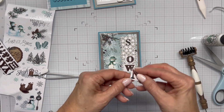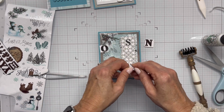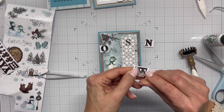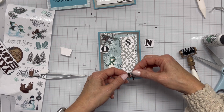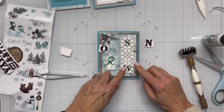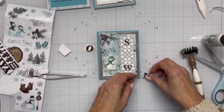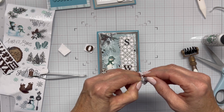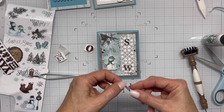Go with that. I probably should put the W on there and work my way in between. I think that's the way you're supposed to do it. Oops. Kind of leaving about the same distance between. And it's hard because I've got the white around it to really gauge, because these are thinner than the actual piece of paper that they're on. They are fragile, that's for sure.